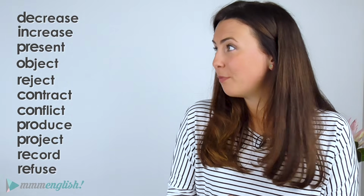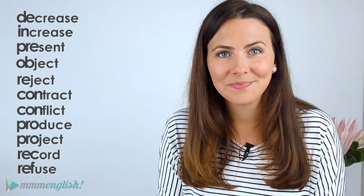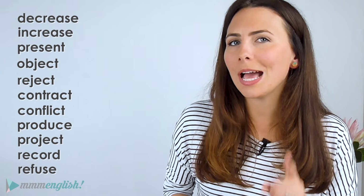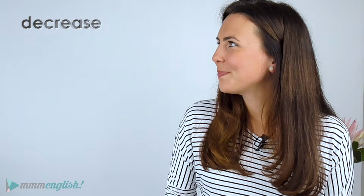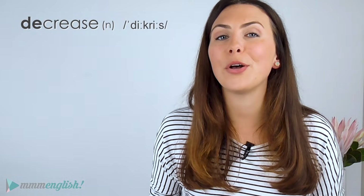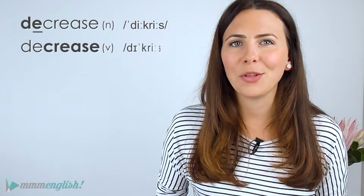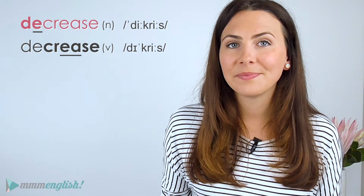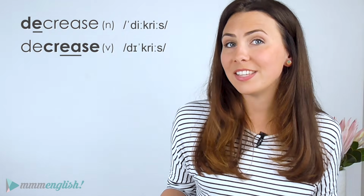Nouns, verbs. Easy. Let's look a little more closely at the first word. As a noun, the stress is on the first syllable. As a verb, the stress is on the second syllable. So listen. Decrease, decrease. Can you hear the difference there?